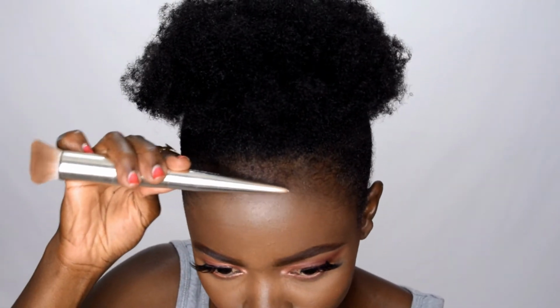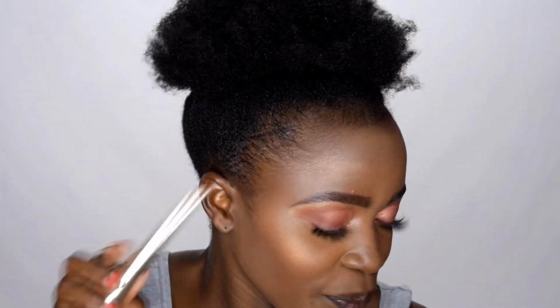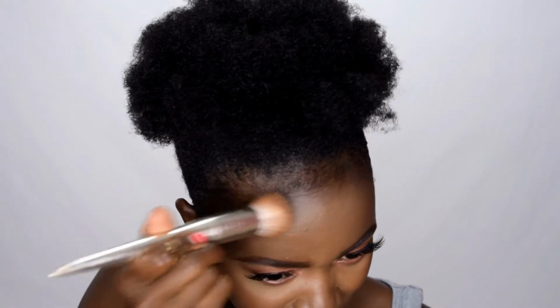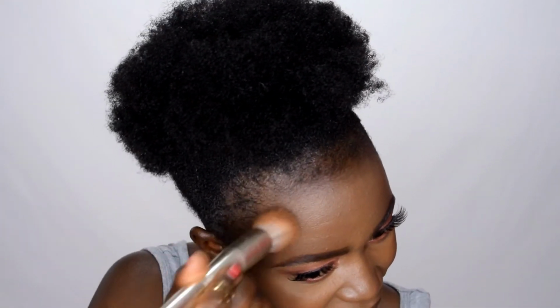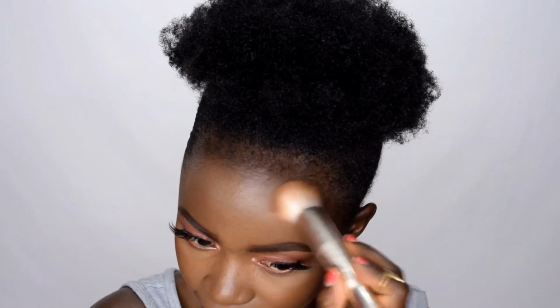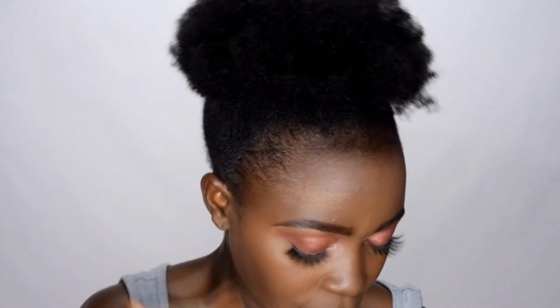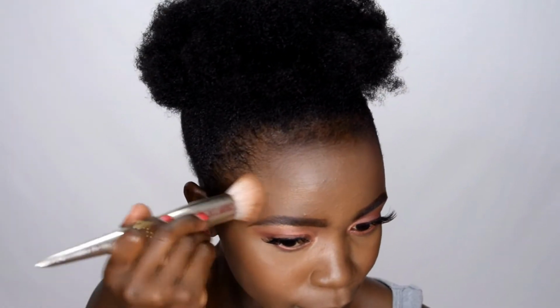And then now we want to contour our forehead. Now when it comes to contouring your forehead, you're supposed to contour very closely to your hairline. Okay, so I'm just going to add that contour around this area. So now we have contoured and we have bronze.